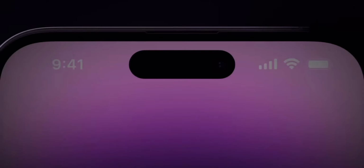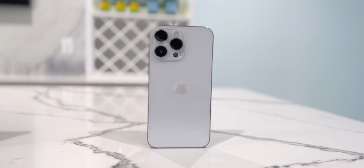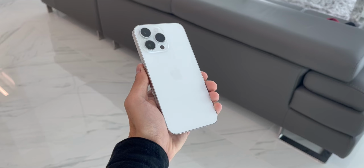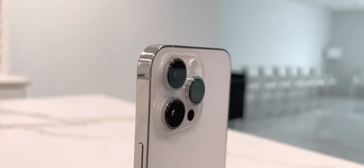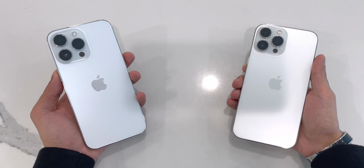Other than the new hole punch cutout, which Apple has dubbed Dynamic Island, terrible name, by the way, there really isn't that much to talk about in terms of design aesthetics and the look and feel, because it's just like the iPhone 13 Pro Max, which looked and felt exactly like the iPhone 12 Pro Max. Yes, the Pro Max is 2 millimeters thicker now, and the camera module protrudes slightly more, but if you handed me both phones with my eyes closed, I would not be able to tell them apart.